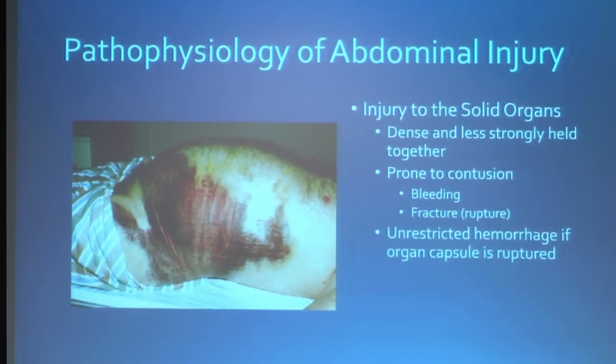Solid organs are dense but squishy. They're fragile, so they're prone to contusion, prone to bleeding, prone to fracture. The spleen will fracture, and there will be unrestricted hemorrhage if the capsule of that organ is compromised. If you have a spleen injury and it's bleeding inside, but the capsule is intact, it's usually not unrestricted bleeding.